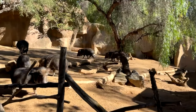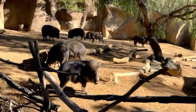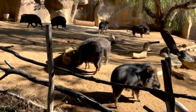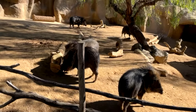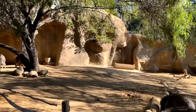Right next to the antelope, we find the peccaries. These pig-like creatures are not, in fact, pigs, although both are hooved mammals with an even number of toes, four on each foot. This puts pigs and peccaries in the order that also includes giraffes, hippos, deer, cattle, and antelope. That would explain why these little creatures are next to the antelope enclosures.